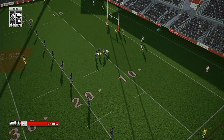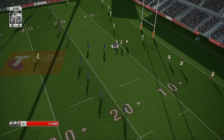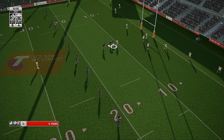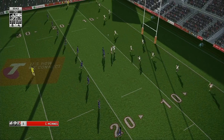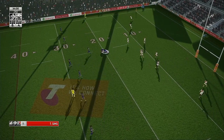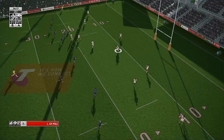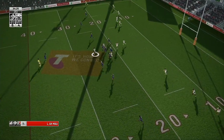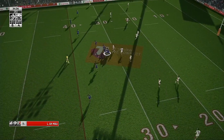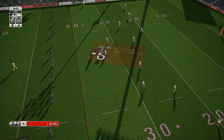Frizzell surges forward in the tackle. Have a go at him. That's tackle one. Man, two. He's held there. Hunt. Held. Three. Hands away. He's held there. Still a couple of tackles up their sleeve here.